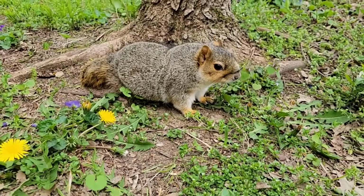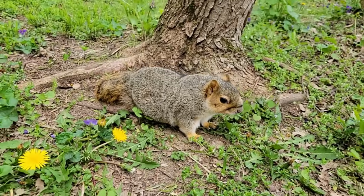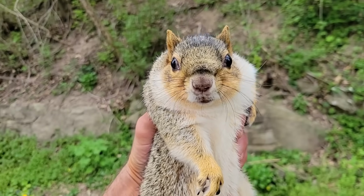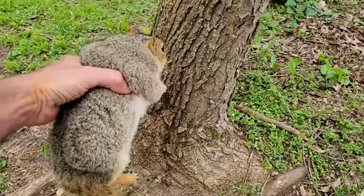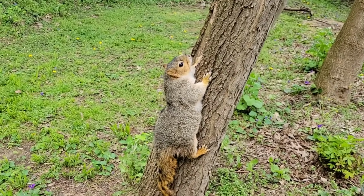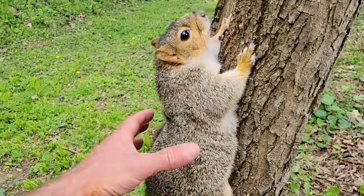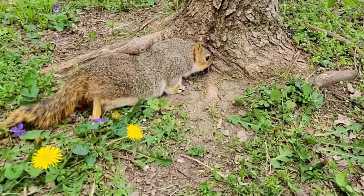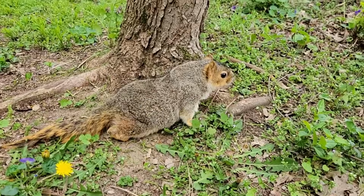Well, old Squirrel Man's enjoying his day. He's been out here running all around. Look at him. He's really slimming down. You're looking good, buddy. He comes out and climbs around, he was already on the tree. You get down on the dirt. He's going to look around a little bit, and I hope you enjoyed the video.